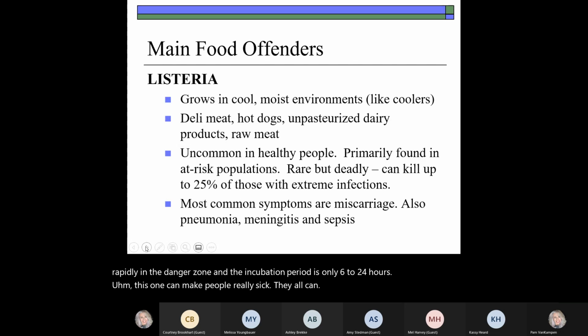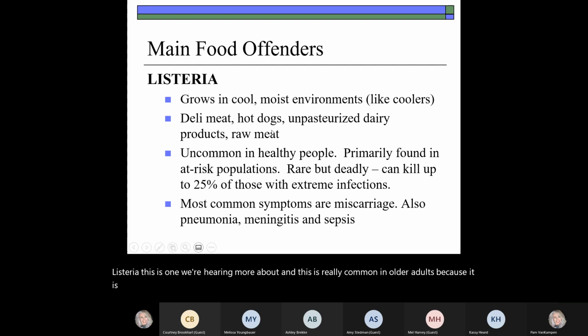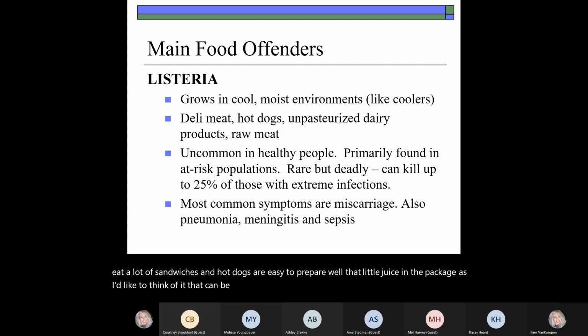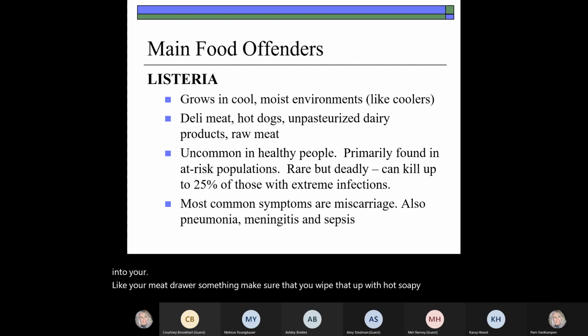Listeria, this is one we're hearing more about, and this is really common in older adults because it is in deli meats, hot dogs, unpasteurized dairy, and raw meat. A lot of our older adults will eat a lot of sandwiches and hot dogs because they're easy to prepare. Well, that little juice in the package, as I like to think of it, can be where this listeria is living. If that juice spills into your meat drawer or something, make sure that you wipe that up with hot soapy water right away.